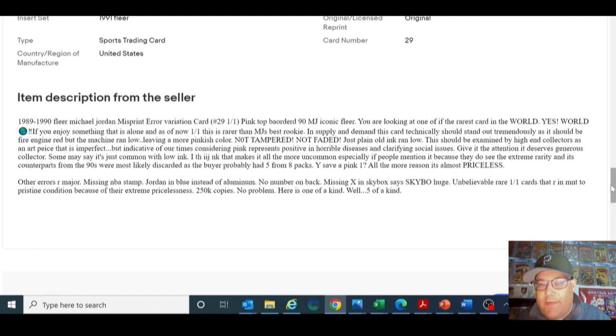This is a 101. This isn't just any old variation, okay? No other one exists in the world, okay? So, you gotta dig through this kind of miasma of information to get to it, but it should be examined by high-end collectors, okay? It says it right there. Should be examined by high-end collectors. It's an art piece, okay?